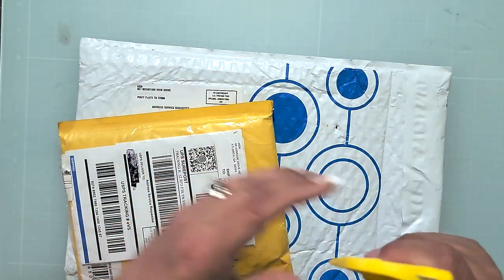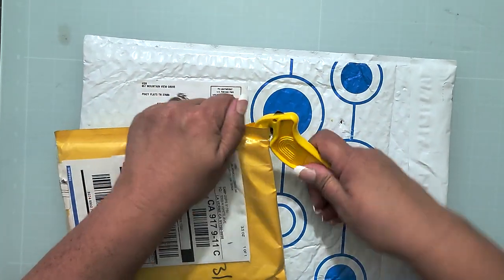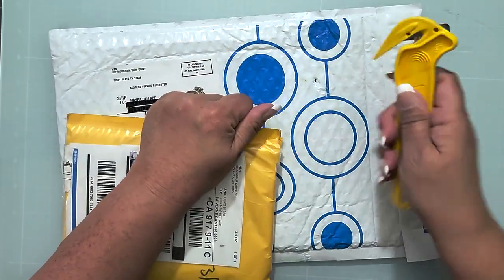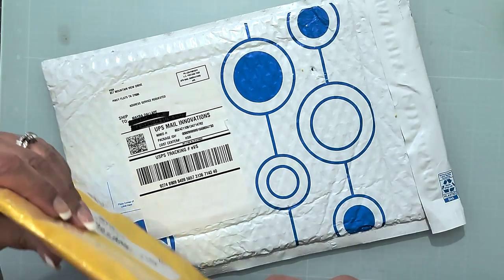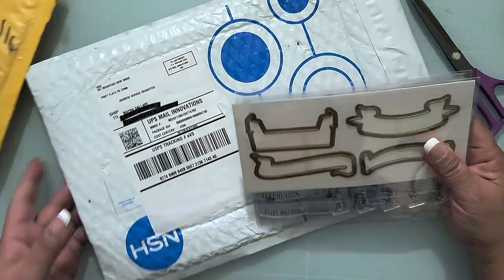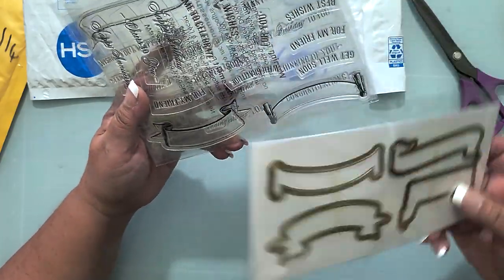Oh wait, I've got a little piece of stuff there, and I think that's keeping it from working very well. Or it just doesn't like this envelope. I think it's because of the tape, so this might be the time the tool fails me. But shh, don't tell Peanut Gallery, he's right there. And I have to scissor this envelope. Oh, these are the banner dies. So these are the banner stamp and dies.